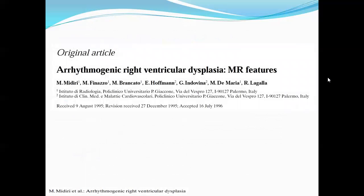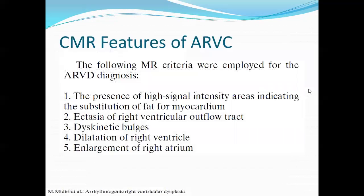So this was just an original article from back in the 1990s that I found, and it was cited in a few different texts that I was reading. It looks at the MRI features of ARVC, and it was really only done on 30 patients who were analyzed between 1994 and 1995 who had a suspected diagnosis of ARVC. All the patients had serial EKGs and echoes. Some of them had angiography, and then everybody underwent CMR. And the following features were looked at for the diagnosis of ARVD.